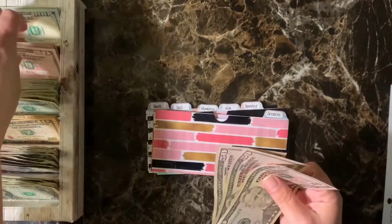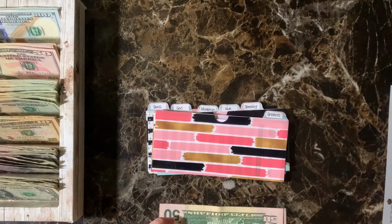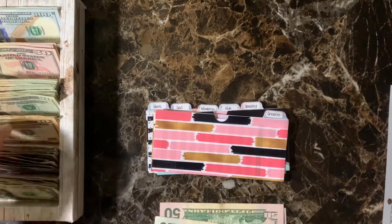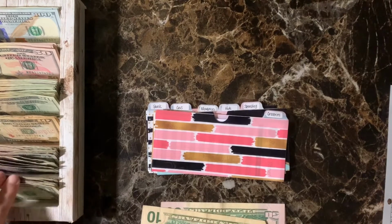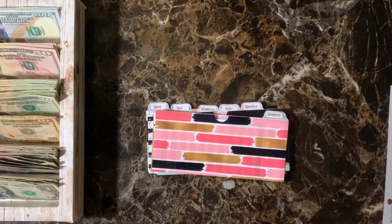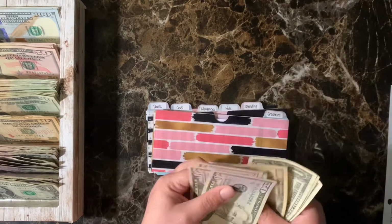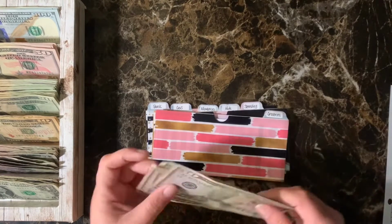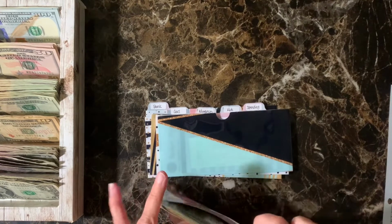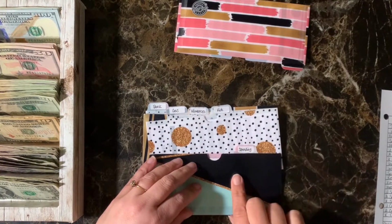So I did have $183 left over. We're going to start with 3 50s, 1 20, a 10, and 3 ones. So that should give us 183: 50, 100, 150, 170, 180, 181, 182, 183. Perfect. So this goes into my grocery envelope.